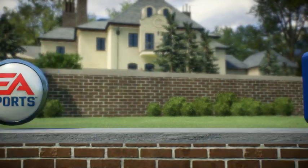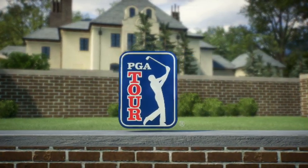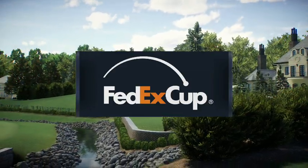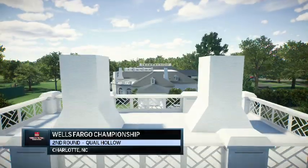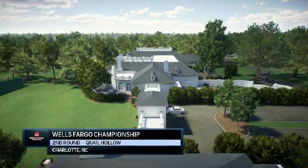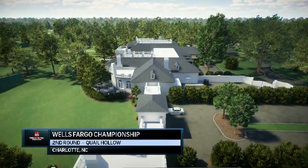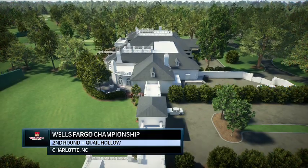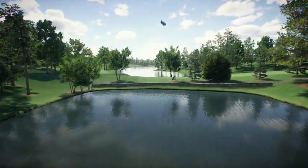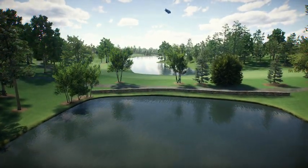This is EA Sports coverage of the PGA Tour. What really sets Quail Hollow apart here at the Wells Fargo Championship is the brutal finishing stretch. They call it the Green Mile, and we are excited to bring you all of the tournament action. Rich Lerner alongside Frank Nobilo.